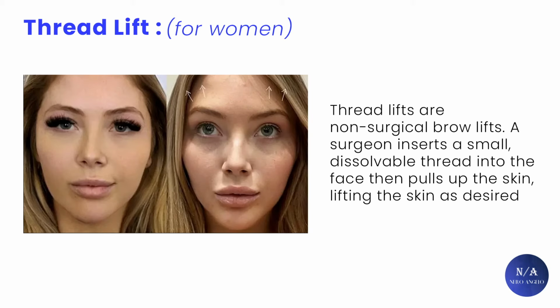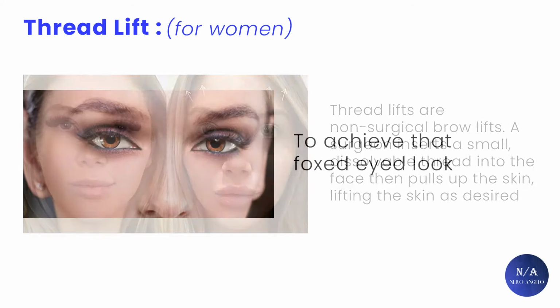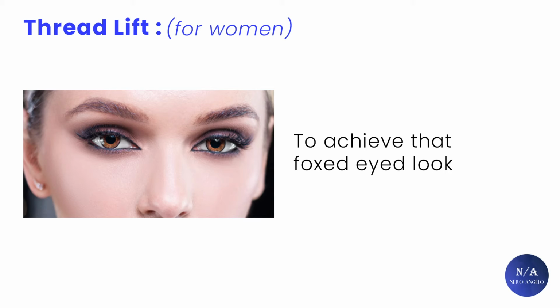Thread lift. This one is mostly for the women. Thread lifts are non-surgical brow lifts. A surgeon inserts a small dissolvable thread into the face, then pulls up the skin, lifting the skin as desired. The dissolvable threads have microscopic barbs that hook onto the skin tissue. The microscopic barbs help the thread pull the skin and keep it in place. Typically, a thread lift for the eye area is for the fox eyes trend, which you can see in celebrities like Bella Hadid and Kendall Jenner.